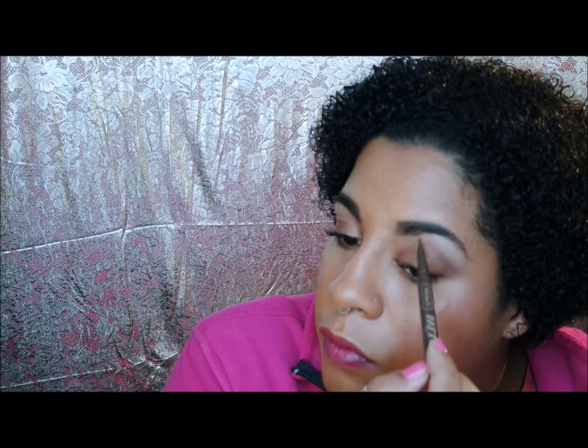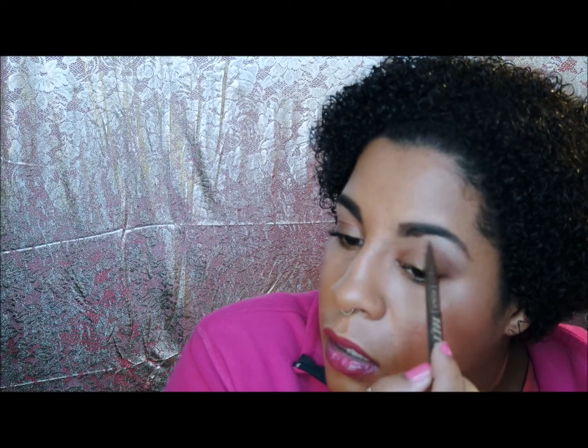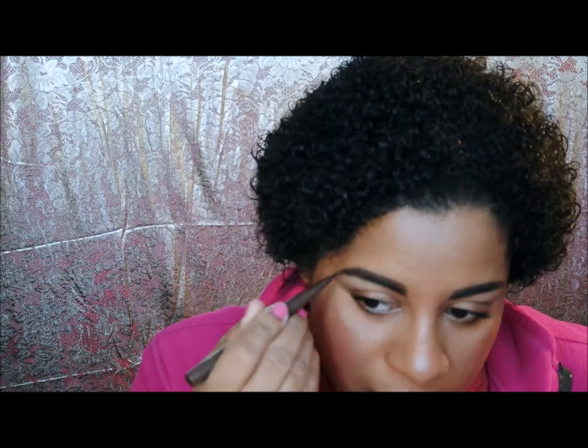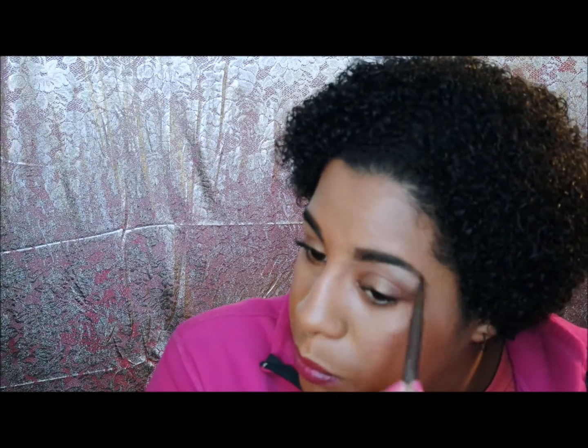But I'm just not used to the idea of a marker for my brows. So the learning curve on this is like beyond me. I don't know. This ain't up my alley. Like a pen? It looks very natural though for it to be a marker. But it's just, I don't know. It's weird.